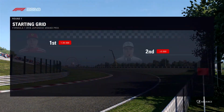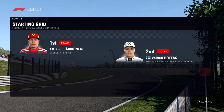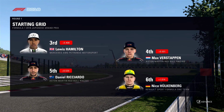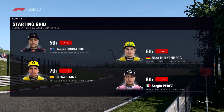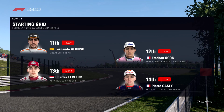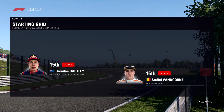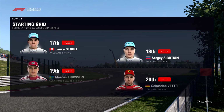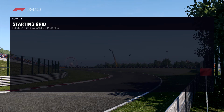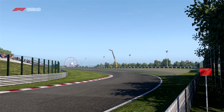Suzuka is a track that I don't like very much because the cars around here are deadly, I can say. It's a circuit where it's very hard to overtake, so we have to be very careful at the start not to hit the back of the back markers, because they are going to be slow as hell on the first lap. So yeah, let's get down to the track.